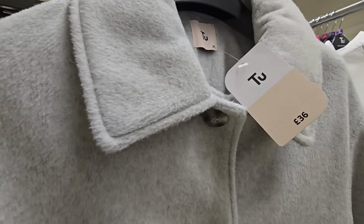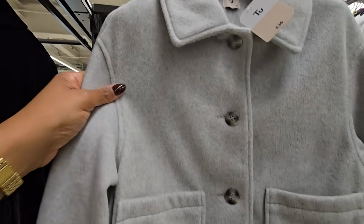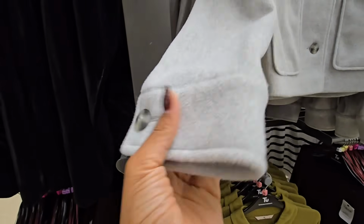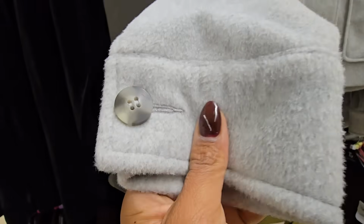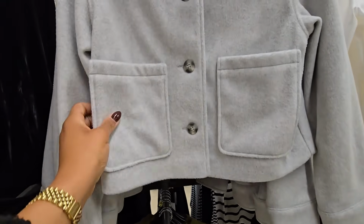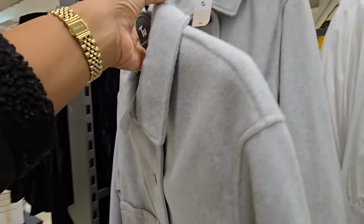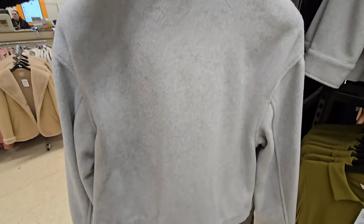Now moving on to another rack, we have this little coat. This coat was really nice. The quality was outstanding for this. Did feel lovely. It was super duper soft. It had a nice bit of thickness. This is like a little short jacket, shall I say? I say coat, but it was like a short little smart jacket.